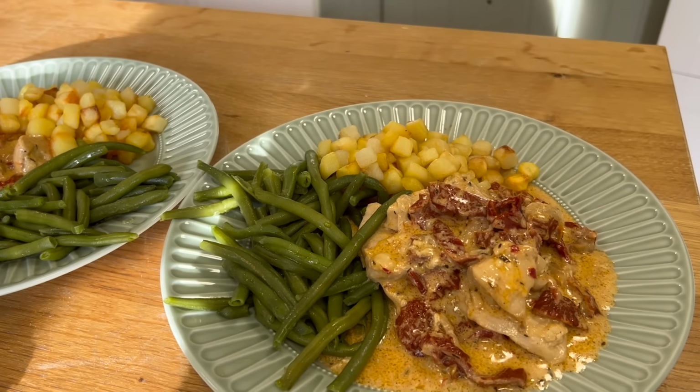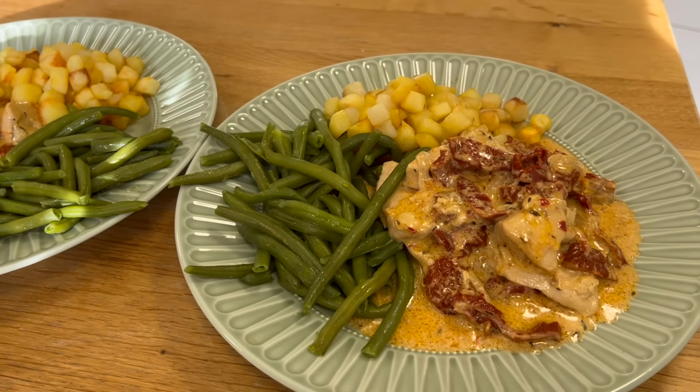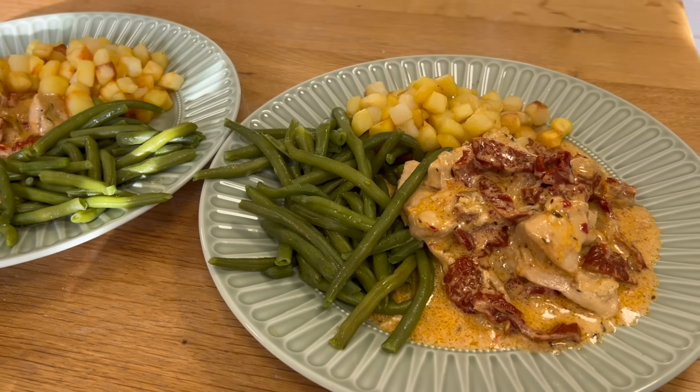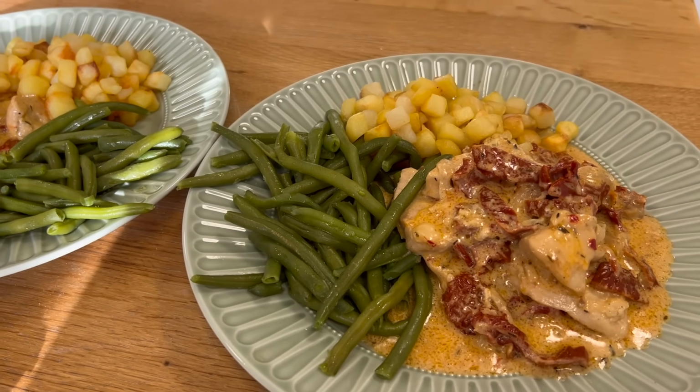And then I had some cream left over, so I added in the rest of the cream, which is all part of the recipe. And I've used the rissole potatoes that I bought frozen, and the green beans were frozen.